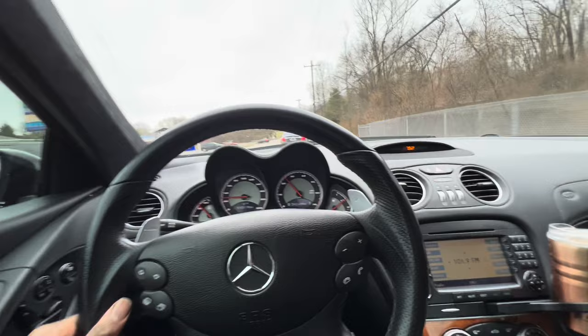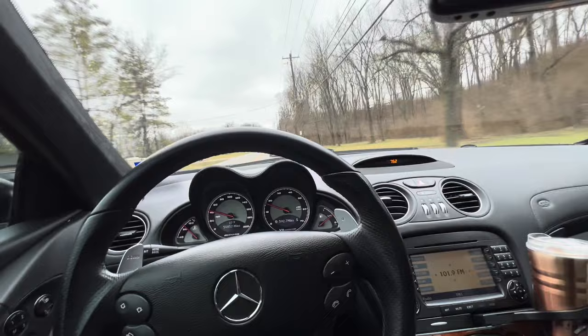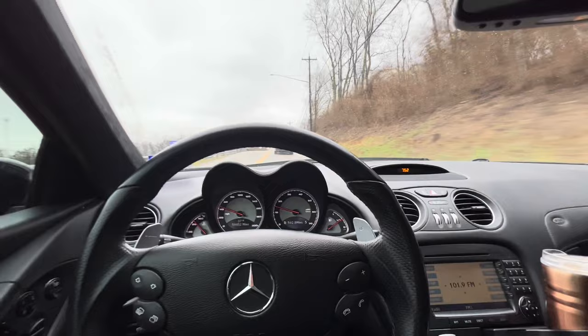Mercedes, go on Craigslist. Go on Facebook Marketplace. Look at all the cars that are available, all the Mercedes models that are plagued by the ABC and the Airmatic failure. And look at how much they sell for. People don't want to buy them, because people don't want to put thousands of dollars into them.